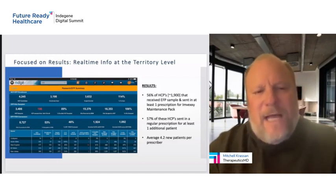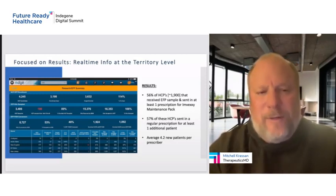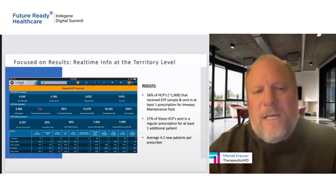We tracked how many doctors each rep targeted, how many doctors signed up to participate in the program and received the EFP kits, how many kits were initiated with the patients, and how many of those patients went on to fill and refill those prescriptions. These results were tracked and shared with the reps and the appropriate people throughout the company. What this did is it provided great motivation for the reps and others to say this was working.